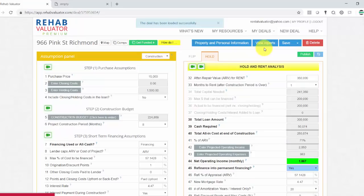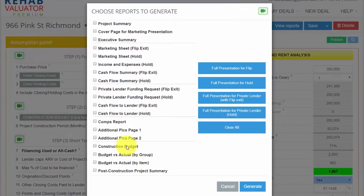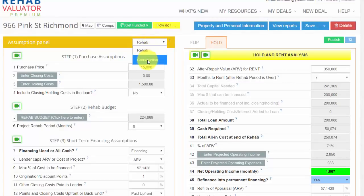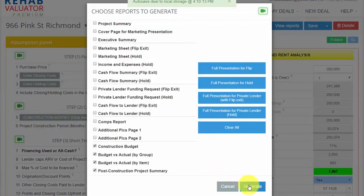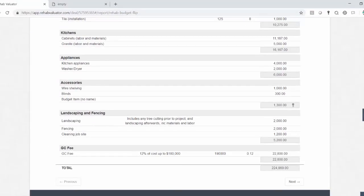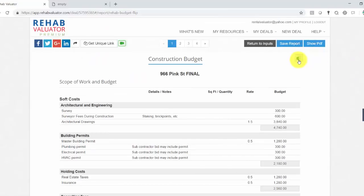So there's 3 new reports. If we go to view reports, obviously I can pull up my full budget, but I can also pull up budget versus actual by group, which are the broader categories, and I can pull up budget versus actual by line item, which is a more granular reporting, and then my post-construction project summary. And obviously I can switch this to rehab, and even if you're doing a cosmetic rehab, you can use this, and then it will say post-rehab project summary. So this is my budget, and again, you can print this out. You can export this to Excel. You can click export to Excel right here.